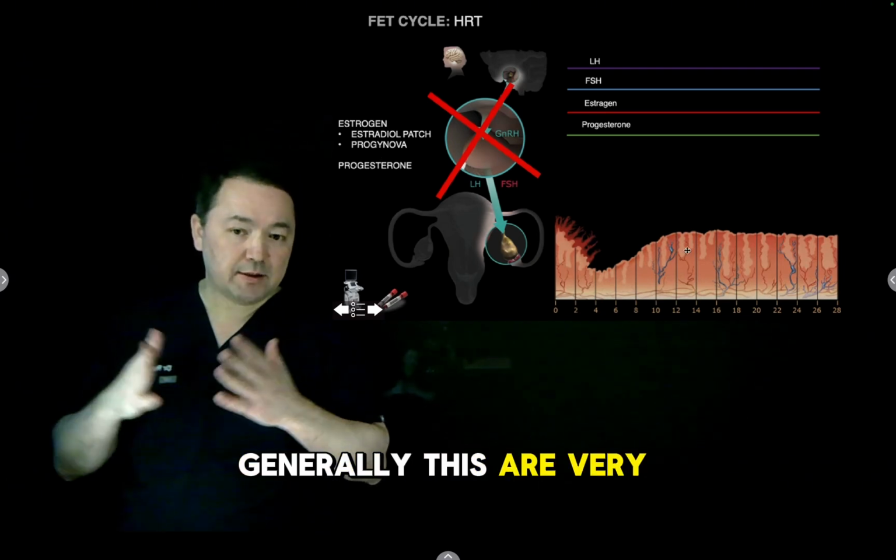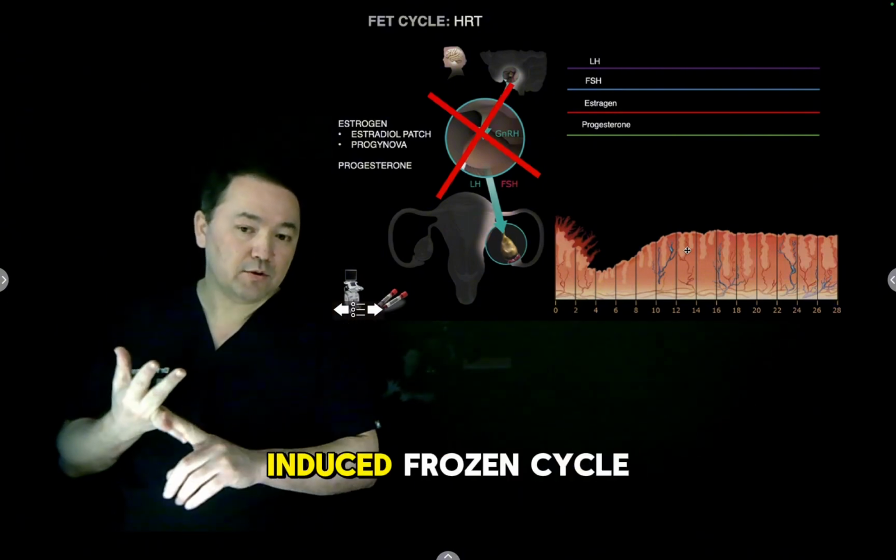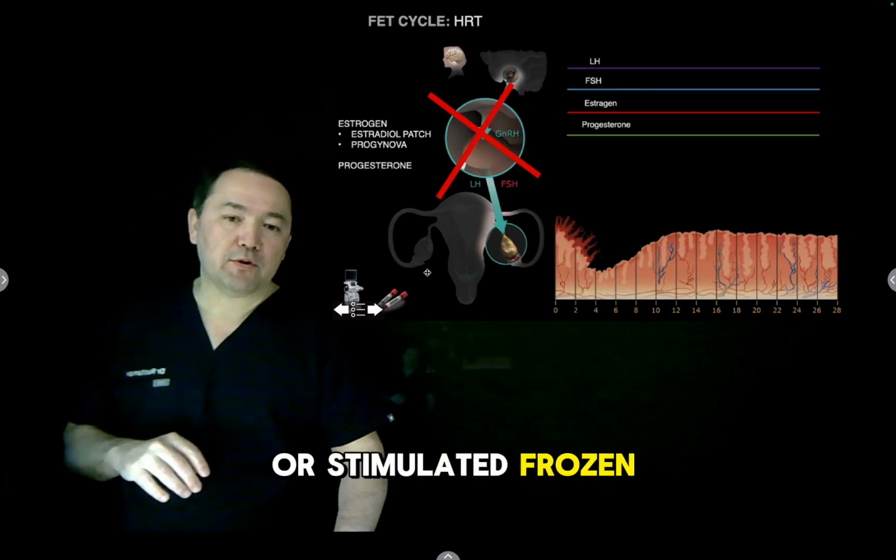Generally these are very easy cycles, but they don't have a very high success like natural frozen cycle, induced frozen cycle, or stimulated frozen cycles.